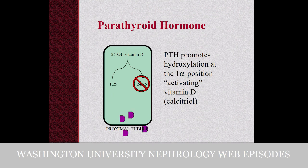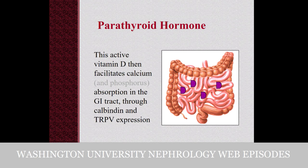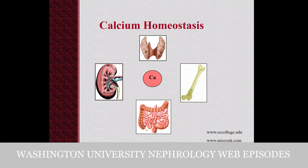That vitamin D then is secreted and one of its primary sites of action will be in the GI tract. It will then facilitate calcium absorption in the intestinal tract through calbindin and TRPV expression. It also allows for more phosphorus absorption. More on that later. So to summarize, we have the various players here. You have the parathyroid, the bone, the GI tract, and the kidneys.